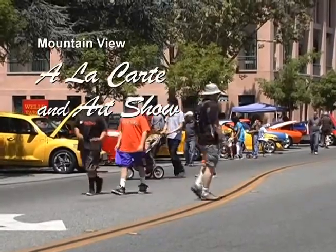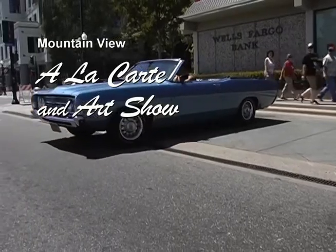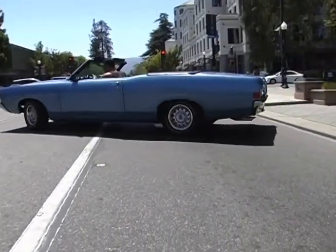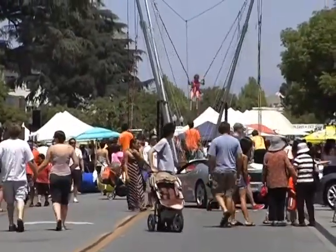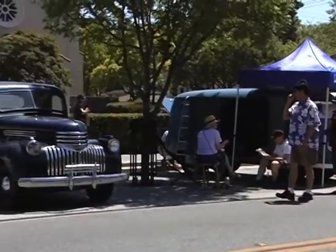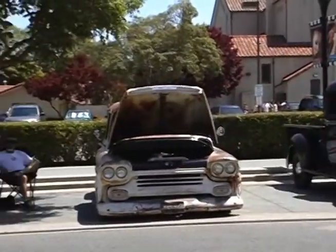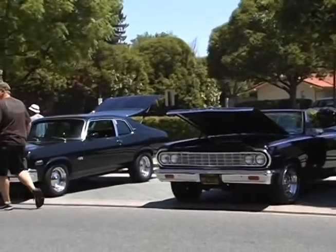I got a fantastic show. I see it every week, all the time, high and low, fast and slow. But this right here, we do it once a year over in Mountain View, California. It's called the Mountain View A La Carte and Art Show. It covers automotives, jumping gyms, kids areas, and there's over 700 craft vendors. They closed down Castro Street from El Camino Real all the way down toward the 101 with over 700 arts and crafts vendors, dealers, and all sorts of things.